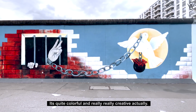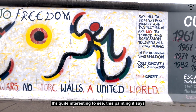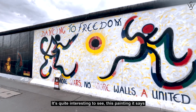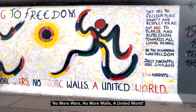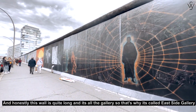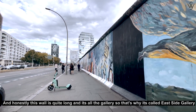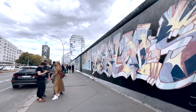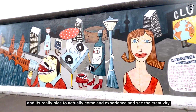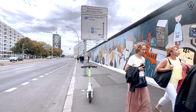It's quite colorful and really creative actually. It's quite interesting to see this painting. It says "No more wars, no more walls, a united world." And honestly, this wall is quite long, and it's all the gallery, so that's why it's called East Side Gallery. And it's really nice to actually come and experience and see the creativity.